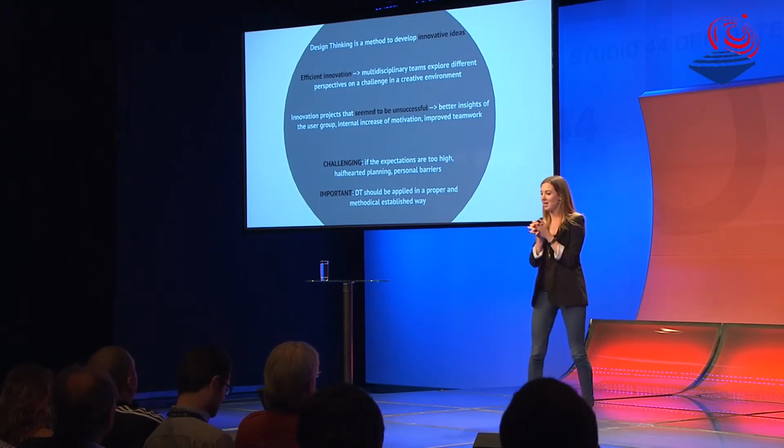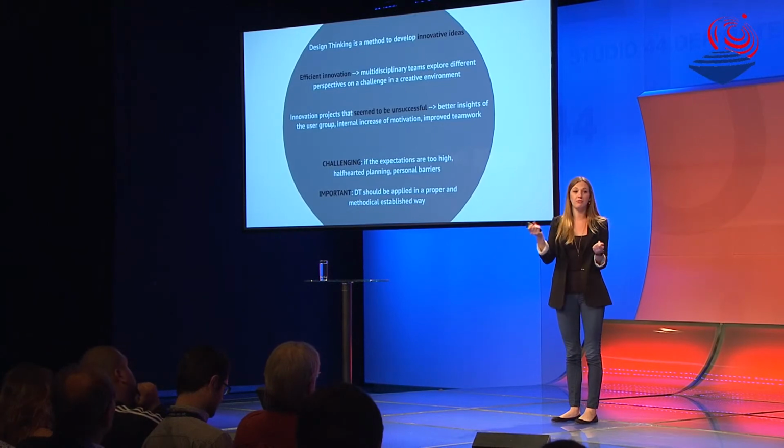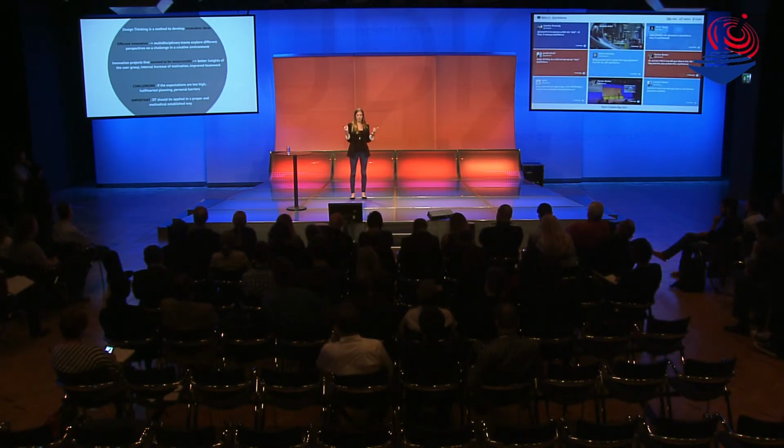So design thinking can be a method to develop innovative ideas. For sure, it can be very efficient because you have the multidisciplinary teams, you have those different perspectives on the challenge, and if possible, a very creative environment. And if it seems like a project didn't succeed, you still learn because you get great insights into not only your users, you also increase the motivation of your team, and you improve, of course, the teamwork.